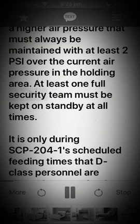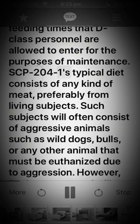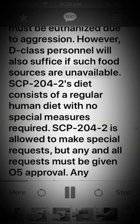At least one full security team must be kept on standby at all times. It is only during SCP-204-1's scheduled feeding times that D-Class personnel are allowed to enter for the purposes of maintenance. SCP-204-1's typical diet consists of any kind of meat, preferably from living subjects. Such subjects will often consist of aggressive animals such as wild dogs, bulls, or any other animal that must be euthanized due to aggression. However, D-Class personnel will also suffice if such food sources are unavailable.